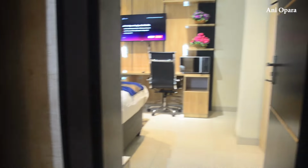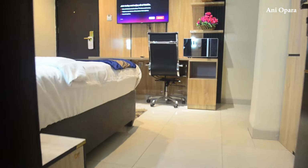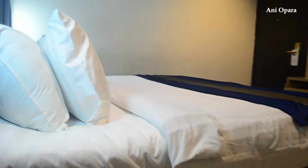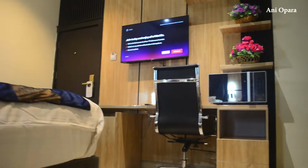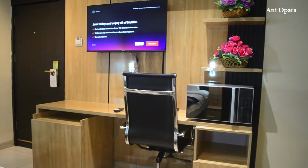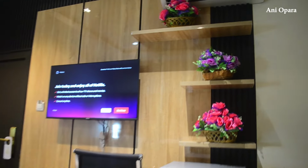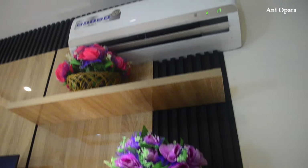This is the second bedroom. So this is the guest bedroom. The first one was the master bedroom. You have, like I said, the smart TV, the Netflix smart TV. Then the microwave. We actually make it very comfortable for our guests. And the floor here is unique. I love the floor, that's why I usually mention it.